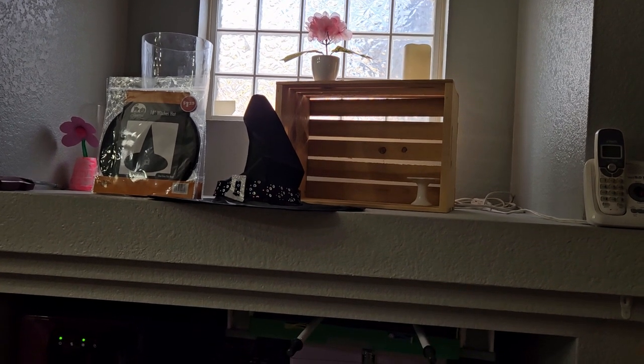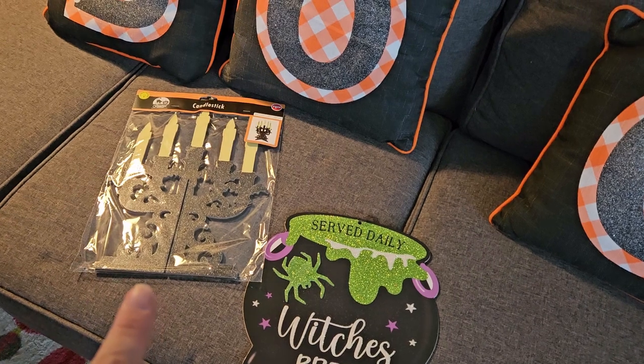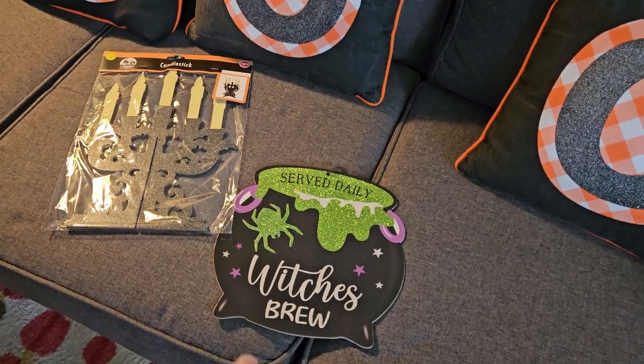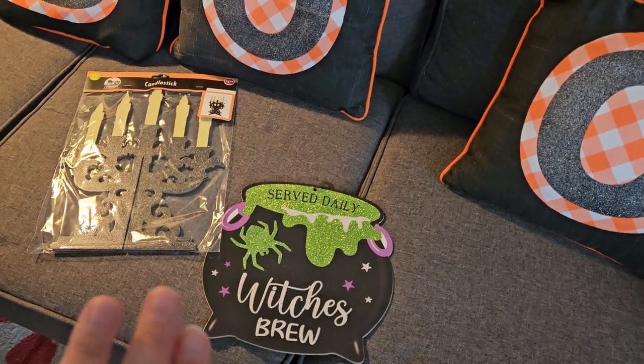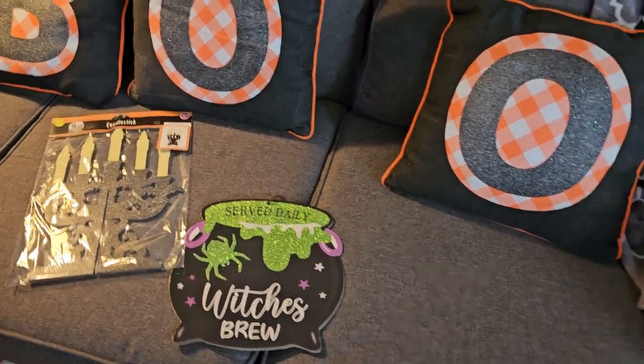Now I'm going to spin you around, but I'm going to pause you so I don't get you dizzy. All right, I forgot these over here. I do have the candlestick, which I think is really cute, and Witch's Brew signs. Both of those are from Dollar Tree. I thought they were really cute, so we'll see where we can fit those in.